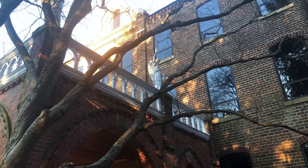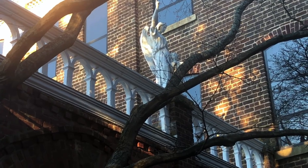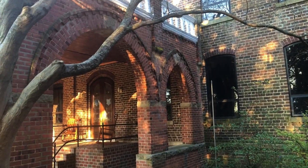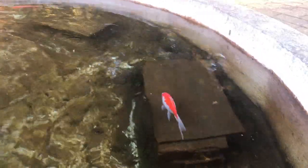Look at that. I want to go to this church. I mean, school, not church. Hey, look at this. Every time we start to leave, we keep seeing something. Come up to this fountain. There's a fish in here. Let me find it. And there it is. What kind of fish is that? Look, there's another fish in there. There's two.